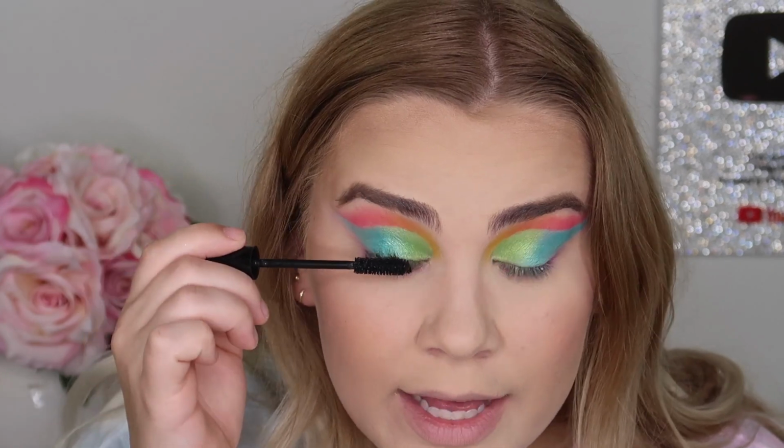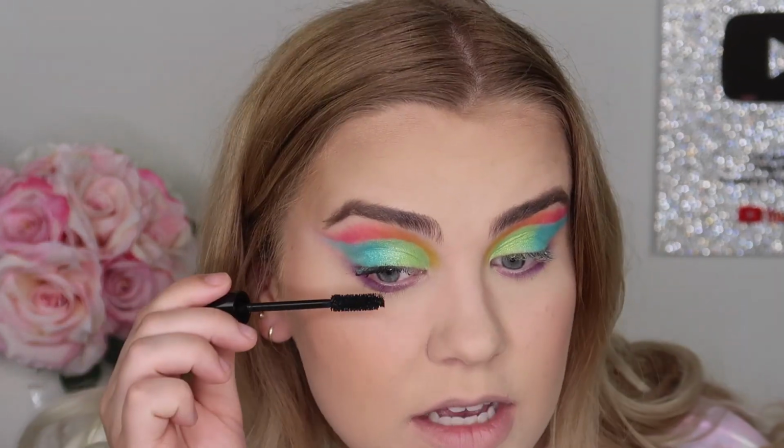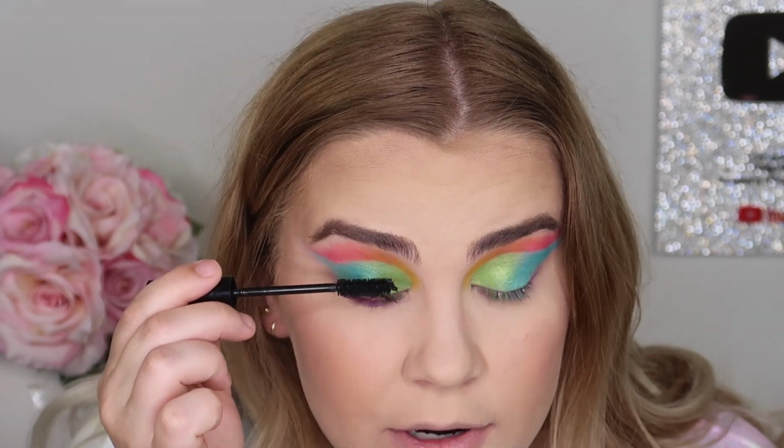Let me just say, if you love colorful eyeshadow, you need this palette. Like, you need it. Okay, for mascara, I'm gonna go in with the Pat McGrath Fetish Eyes mascara. I really like this mascara. It gives my lashes so much curl and volume that I've been noticing I've been missing lately. So Pat McGrath is definitely the way to go.